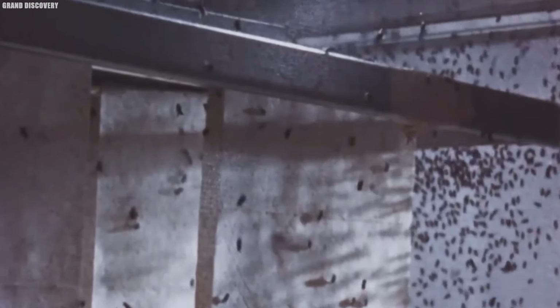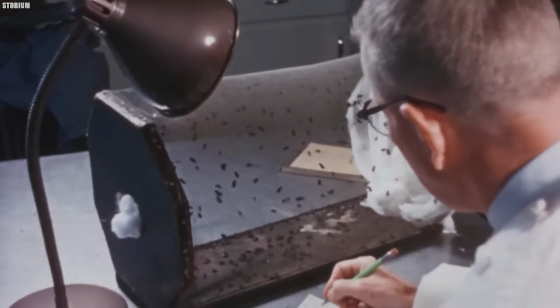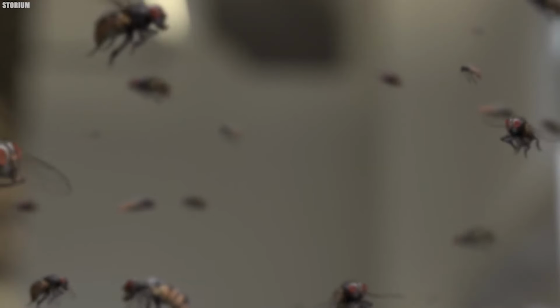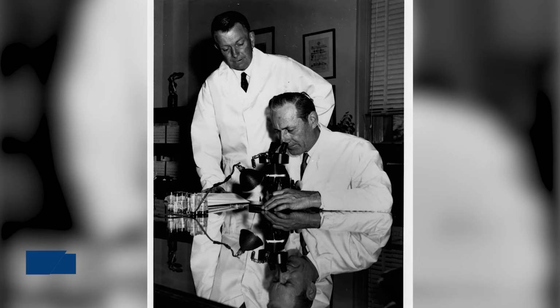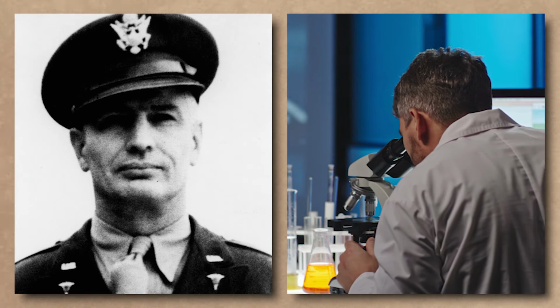Remember how these flies were initially misidentified by scientists? Well, it took the efforts of Dr. Cushing, working hand in hand with Dr. Walter S. Patton from the University of Liverpool, to eventually establish the distinction between the screwworm flies and the blowfly. After this groundbreaking discovery was published in 1933, the men decided to focus their research on the control of the pest.